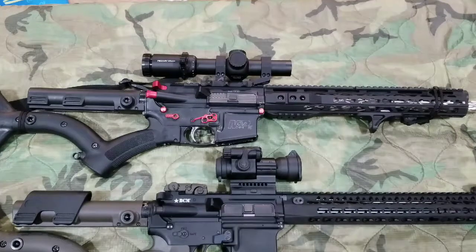But I love red dots. I grew up, so to speak, on red dots. You can't go wrong with red dots. You just have to decide what your use is for this rifle.